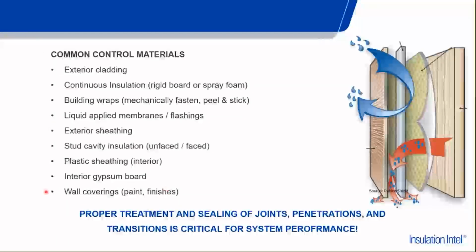Wall coverings, if they are plastic or textile based, may actually function as very effective vapor retarders, whether they're designed to be so or not. So if you have vapor movement from the outside in and you have a wall covering, be aware that that is functioning as a vapor retarder and simply needs to be taken into account from an envelope perspective.